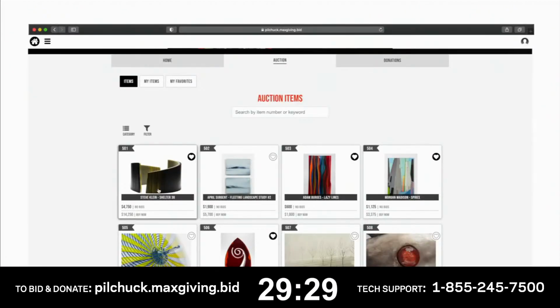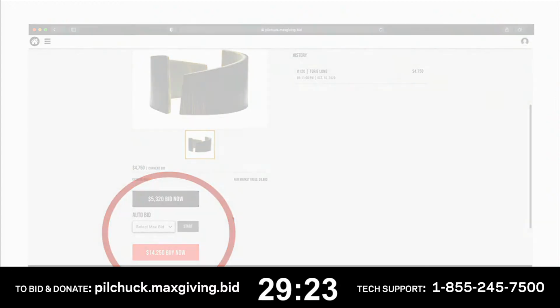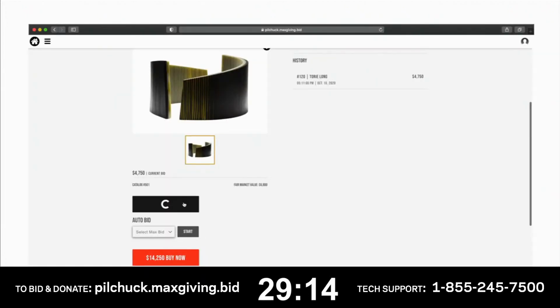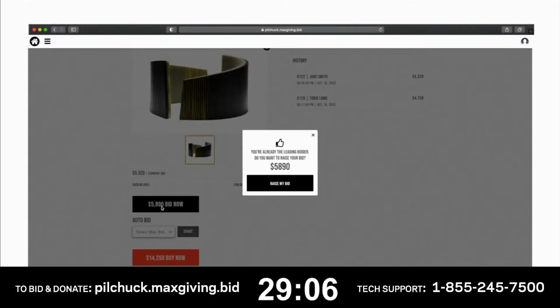Now onto bidding. Bidding in the Pilchuck auction is as easy as 1, 2, 3. Bid now, auto bid, or buy now. To start bidding on any item, click Bid Now and instantly place a bid for the current or starting bid listed. You also have the option to increase your bid by clicking Bid Now again. You will be asked to confirm that you intend to raise your bid.